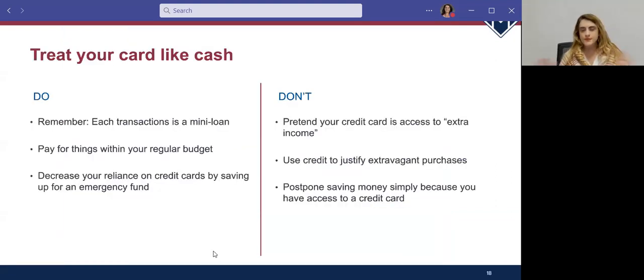So some tips for your credit card. Again, each transaction with your credit card is a loan. It's a mini loan. They're all little 30-day loans. So anything you buy, if you're saying, oh, I don't have money for pizza, I guess I'll put it on the credit card, keep in mind, you're taking out a little loan for that piece of pizza.